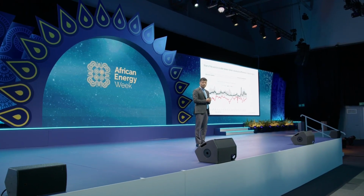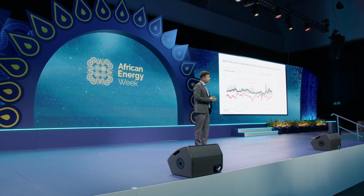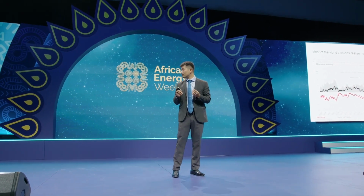$14 can literally make or break an investment decision. So it's quite important for everyone to really care about not just the headline crude oil price, but literally how much your specific crude oil can fetch on the market. Because eventually, that's the realization of your final value.